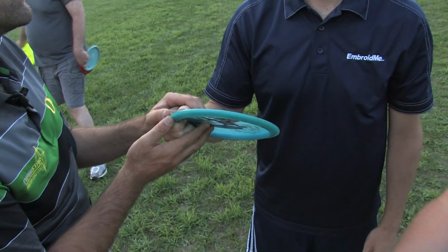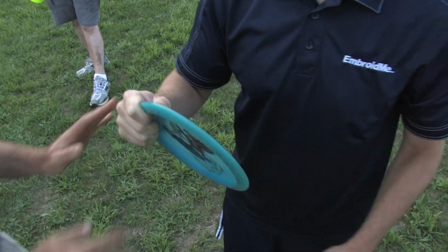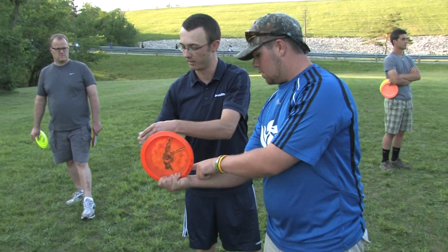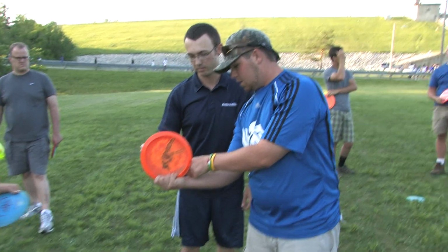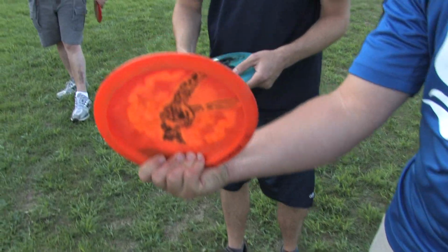Now, Lewis, I'll hold this. That's how it feels, and at the last second, you go. Okay, so I'm feeling that pressure right there. See how that piece is against the flat of the disc? That's where you want it when you're coming through.